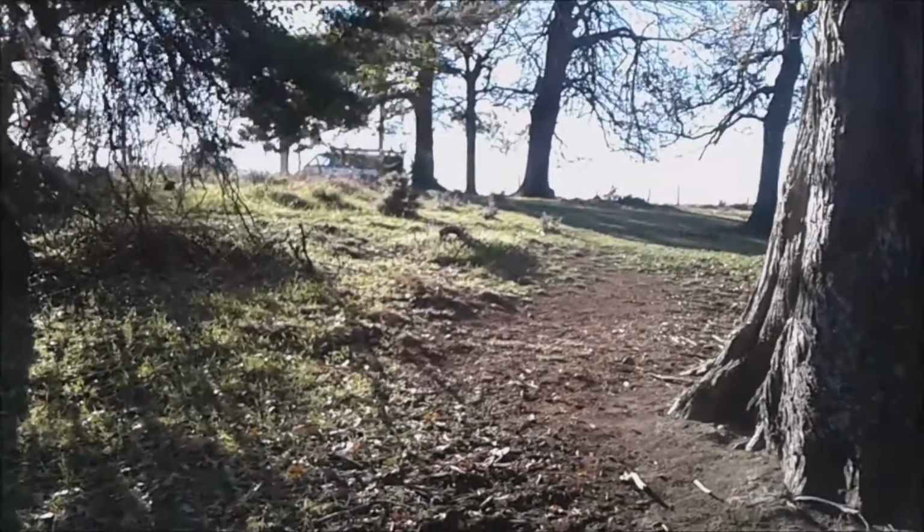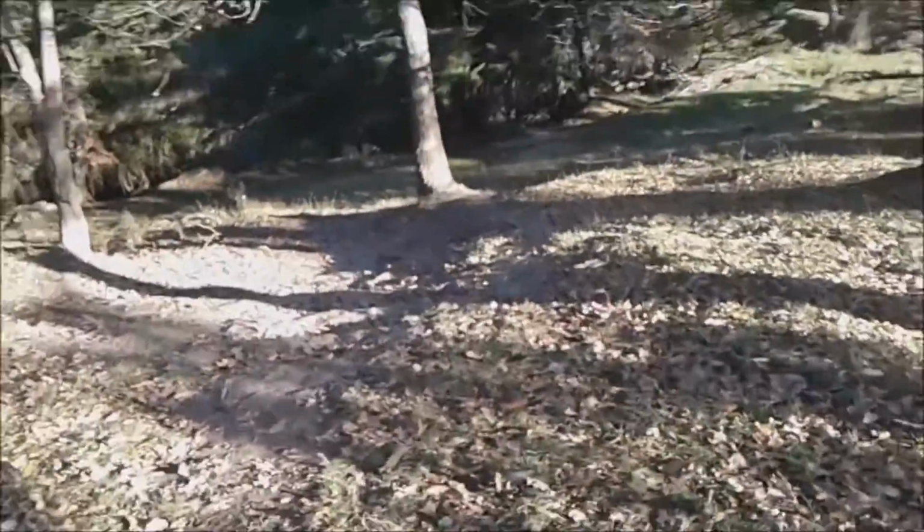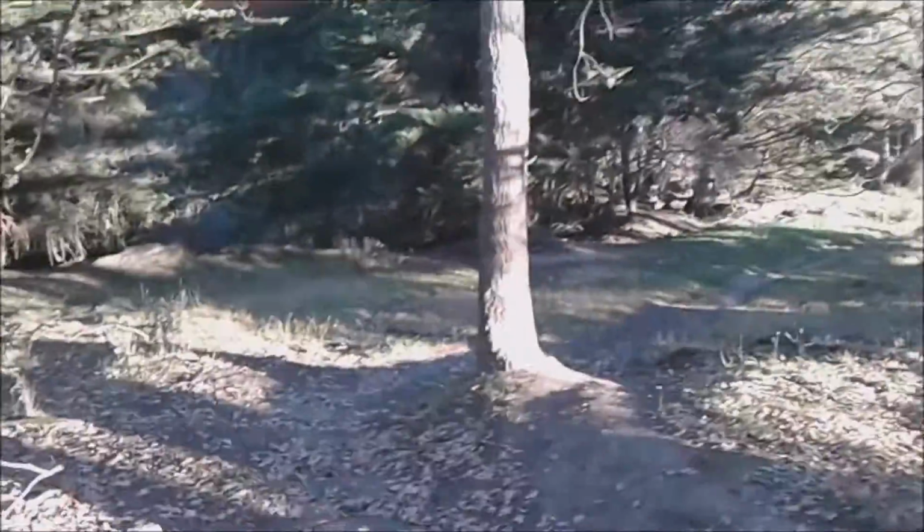So that's the road up there. Just come down through the trees. And it looks like a pretty obvious track down the way here. Oh, there's even some little steps cut into the side of the hills.